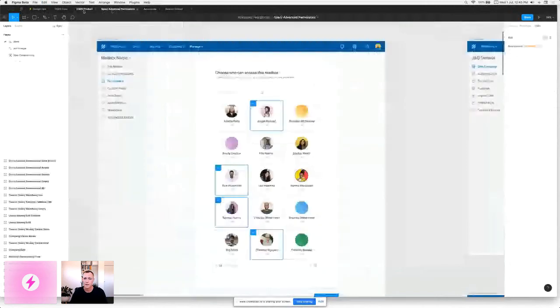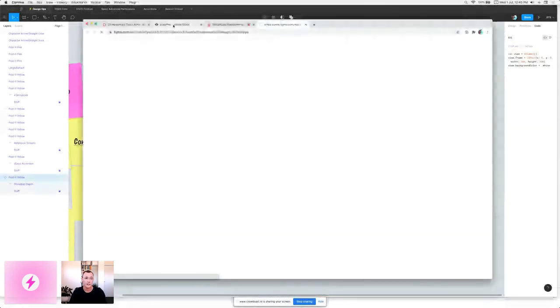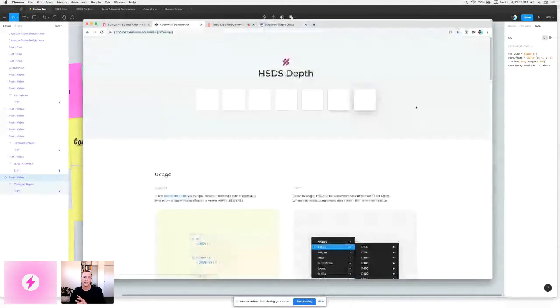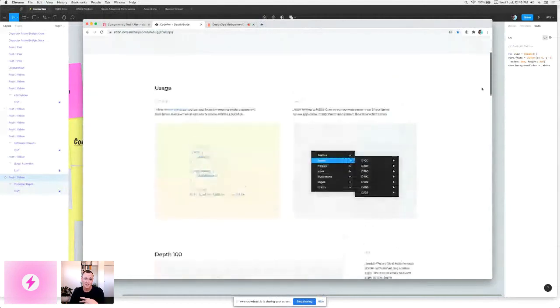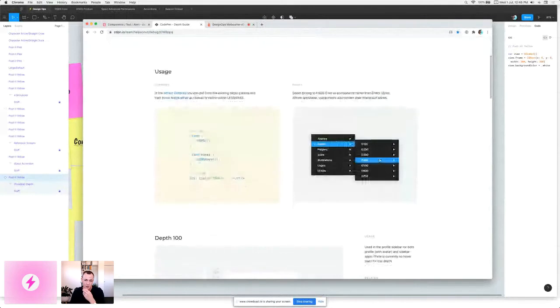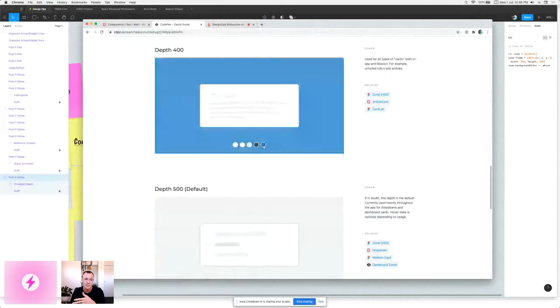And the possible, there are some things like in core, we have this concept of depth where anything is possible. And so with that, we have this depth guide here. So this is the third and most intense layer of documentation, where we basically show, we don't tell. So with this, we have, here's how depth works in the app. Here's the different levels of depth you've got. Here's how it's used. Here's some hover states. You can mess with this.